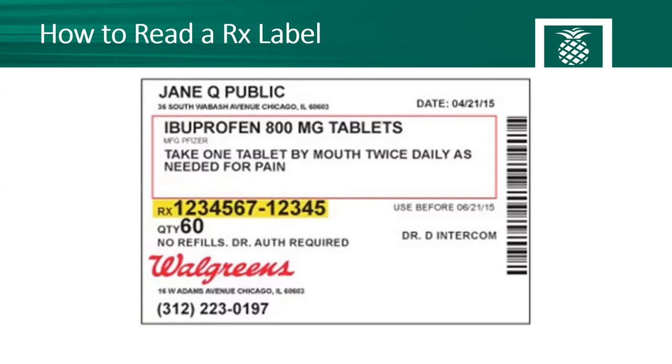And then to the far right of that is our barcode. This is the barcode that the pharmacy uses to verify that you are getting the right medication. It's a double verification check to make sure that the medication that was filled, or that was put in by the pharmacy tech, was correctly verified by the pharmacist.